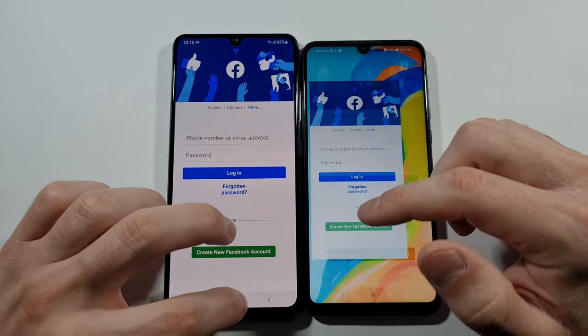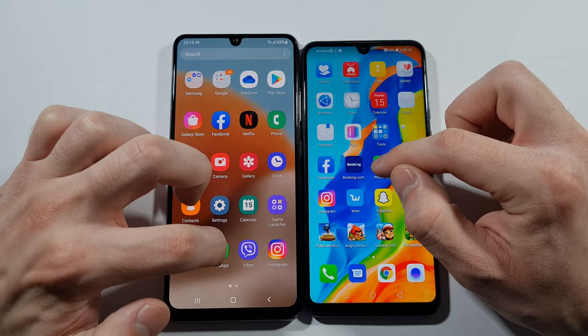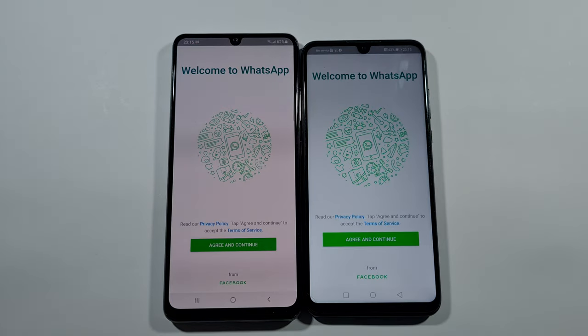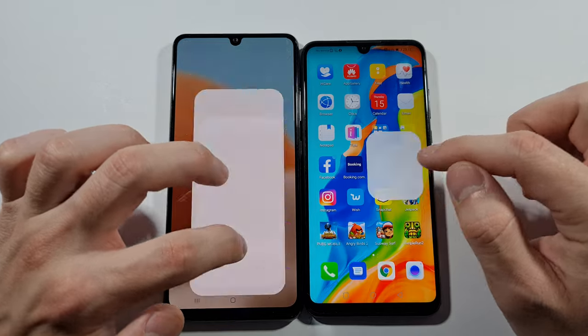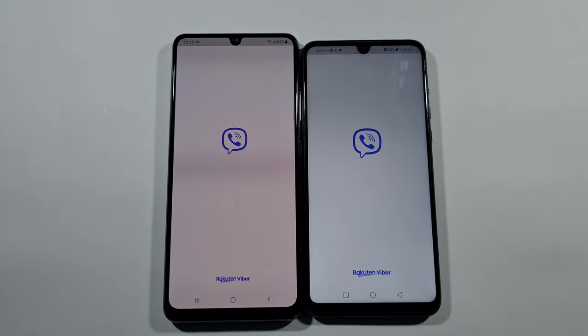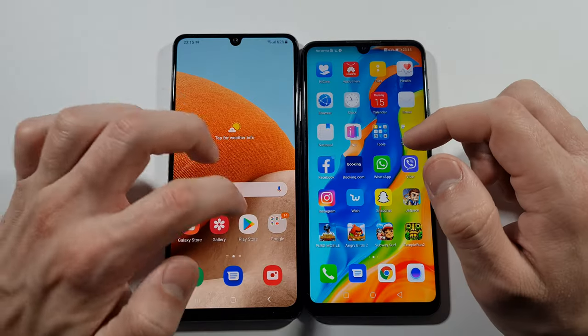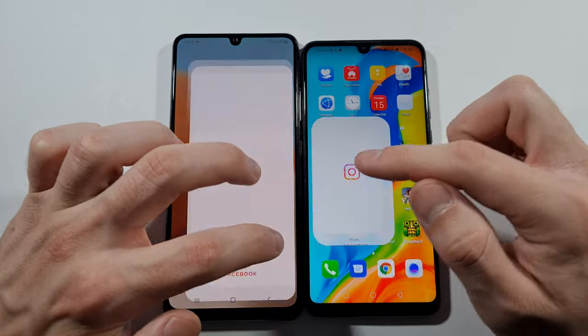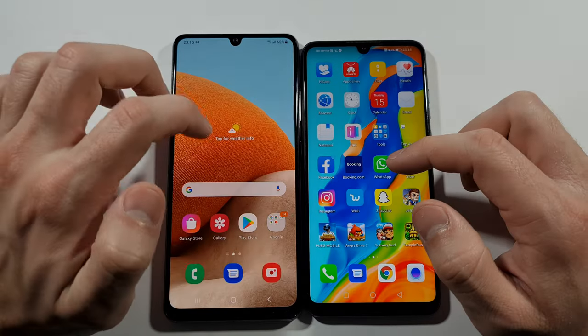Let's go back to the home screen. Right now we have WhatsApp. A32. Viber. A32, a little bit quicker. What about Instagram? A32 again. Let's go back.